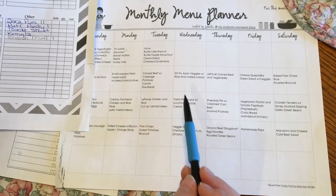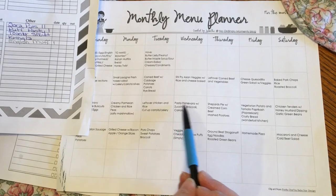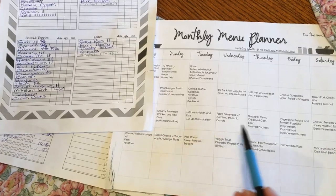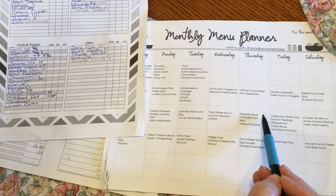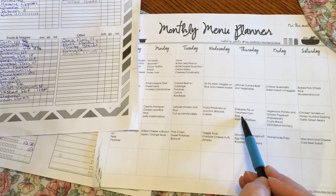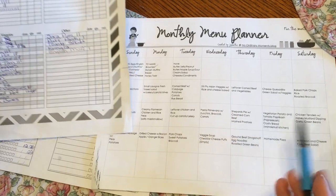Wednesday, meatless again. So we're going to do pasta primavera with zucchini, broccoli, and carrots Wednesday. Then Thursday, I would use some ground beef I have. I would make a shepherd's pie with beef, creamed corn, and mashed potatoes.